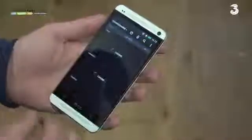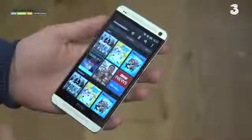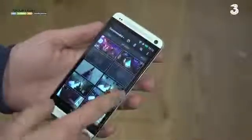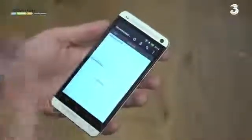You can also scroll along, see things which are coming up later this week. If you have any of your own video content on your device, you can jump to that through the app as well. And you can even plan things.